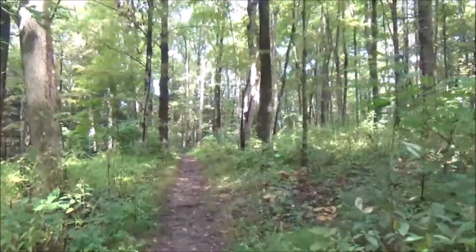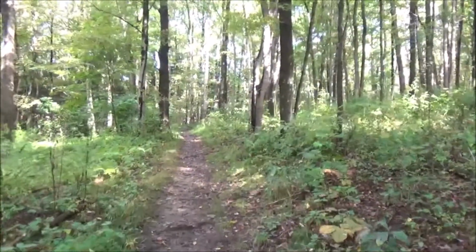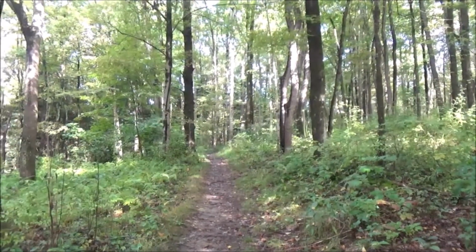So far this morning, I did photography, hiking, and wildlife watching. I saw a flock of birds. I couldn't make out what they were because of the leaves. And I saw a deer.